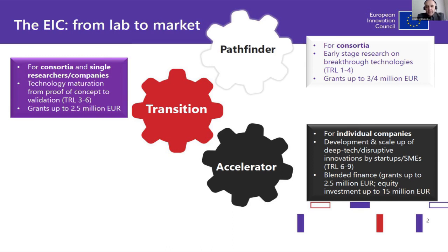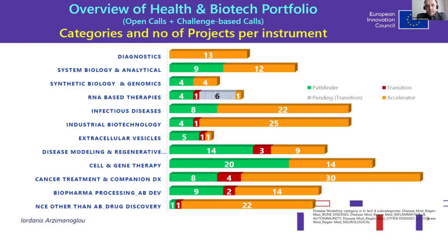It should be taken for granted that after the evaluation, there is also a jury, and our companies, we're talking about single companies at the Accelerator level, are pitching in front of a jury, and the jury is composed of people with complementary expertise and proven track record, either in IP or in financing or in science and technology, all what is needed to make a judgment. So this is EIC in a nutshell and at a glance, I would say. Moving for the sake of time immediately to what our portfolio looks like.